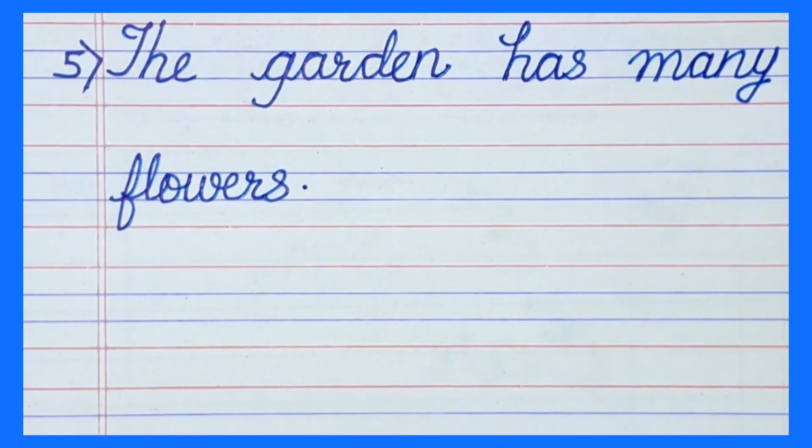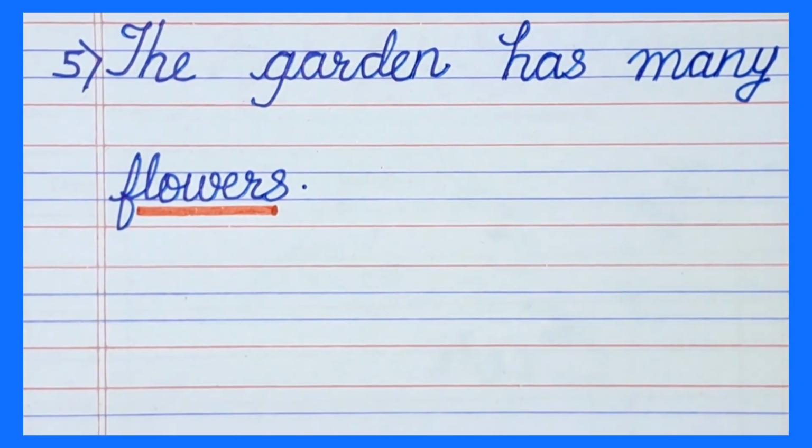The garden has many flowers. We will underline flowers.